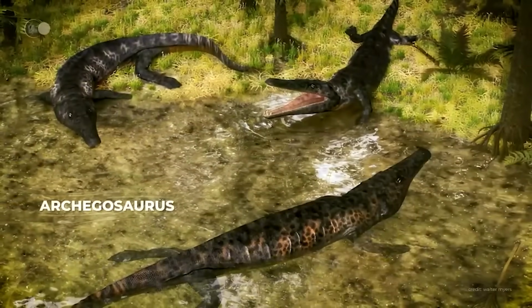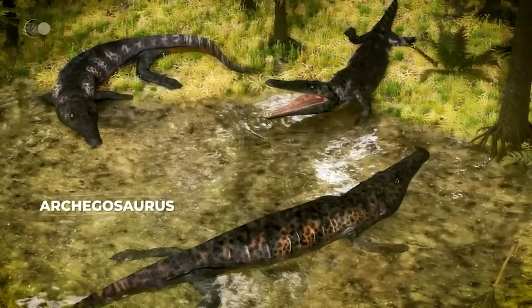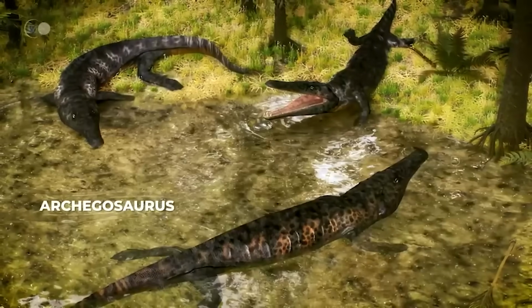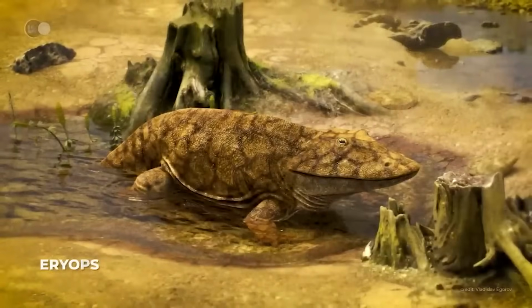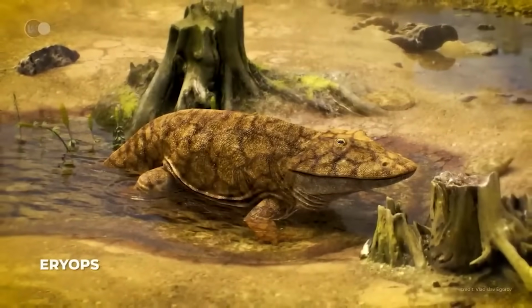Amphibians were the first tetrapods. They were able to live both in water and on land. They had lungs to breathe air, but they also had to lay their eggs in water.